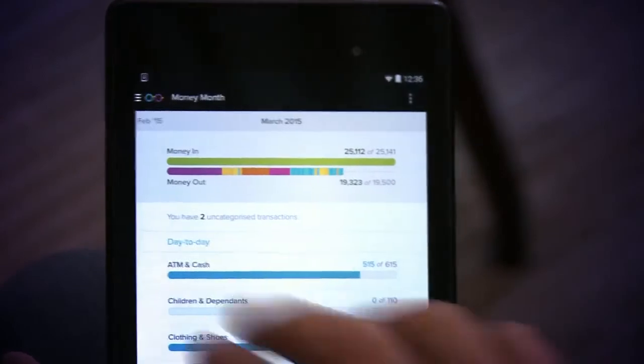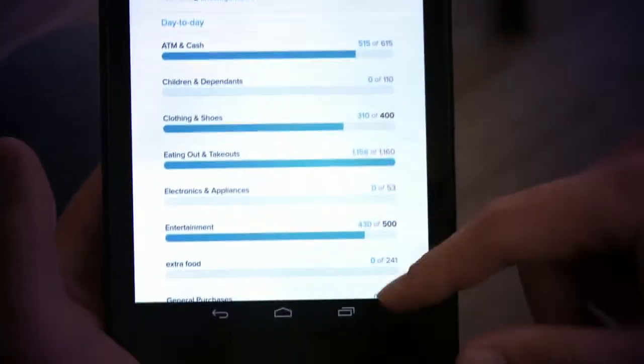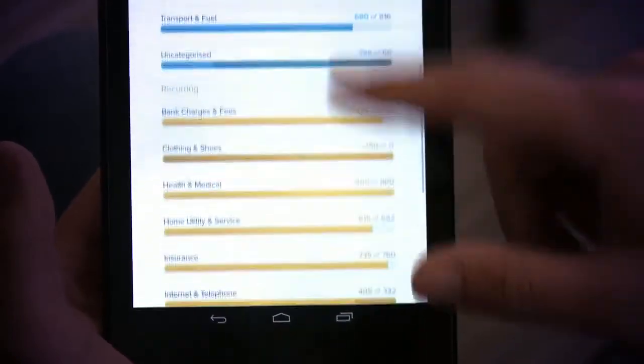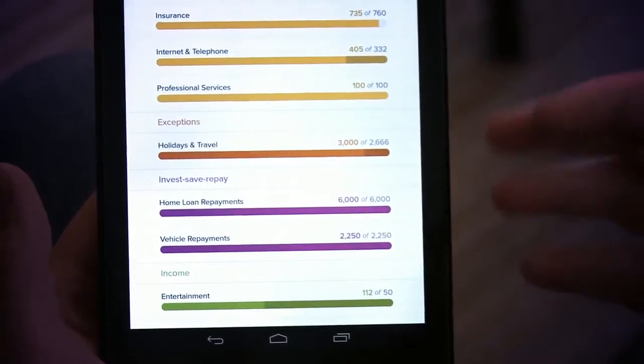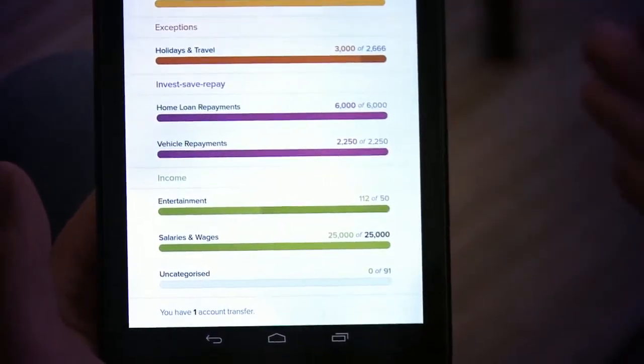So with 22Seven, you can see an overview of what we call your money month, which is how much money you've spent on different things this month. And we automatically categorize it. So 22Seven knows that if you shopped at Woolworths, for example, it was probably groceries, or if you went to Wimpy, it was probably for eating out. And it automatically categorizes it for you.